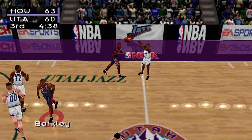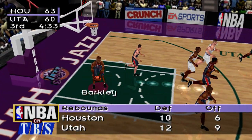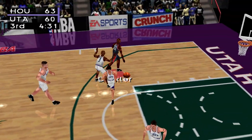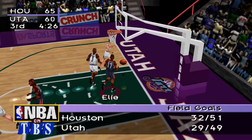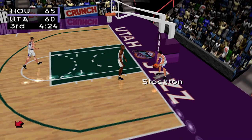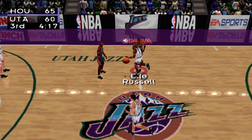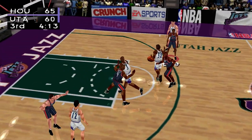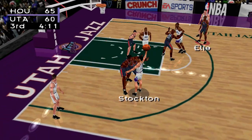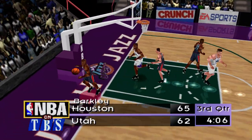Inbound pass to Russell. To the right side. Number 32 goes up with a turnaround jumper. To Drexler. To Ellie. Goes in for the jam. Inbound pass to Russell. Malone gets the rock. Stockton to Hornacek. Russell takes the pass in the paint. All net.